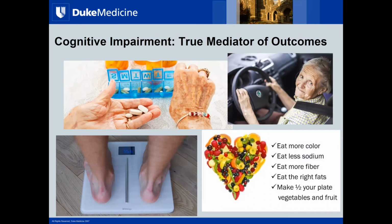Now, in addition, they note it may actually be a true mediator of outcomes. Consider what determines whether a person is likely to get readmitted after a single admission for heart failure. If they also have dementia or cognitive impairment, think about their ability to take their medications correctly, their ability to monitor their weight, which people with heart failure are supposed to do on a daily basis, and then adjust their fluid and sodium intake accordingly, their ability to follow instructions for diet and activity, and their risk of having other events happen, such as injuries from motor vehicle accidents or falls. So it may be a true mediator of outcomes. It may be a catch-all risk marker.